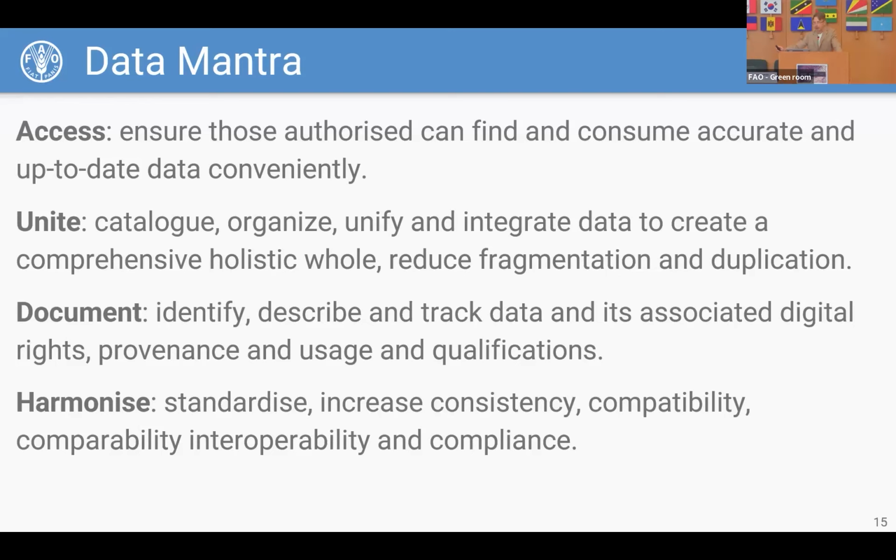Here we're talking about describing the data, tracking the data, its associated digital rights, its provenance, its usage and copyright, and the qualifications on where the data should or shouldn't be used, or what you need to be careful about. We also try to ensure that the data is standardized in such a way that we're able to perform analytics across data sets that previously was not possible. So we're taking data perhaps from two completely different areas, maybe fisheries data together with some other data set that wouldn't normally be very convenient to work together. We're making that happen through this platform.